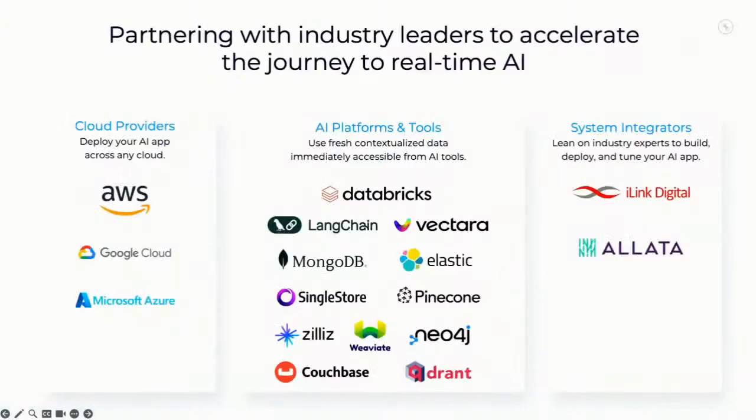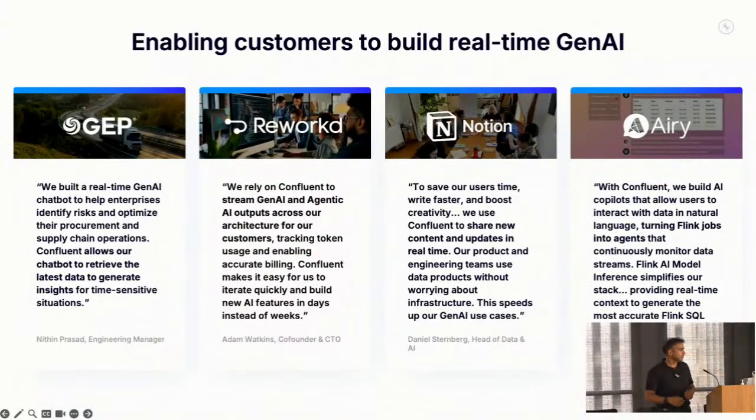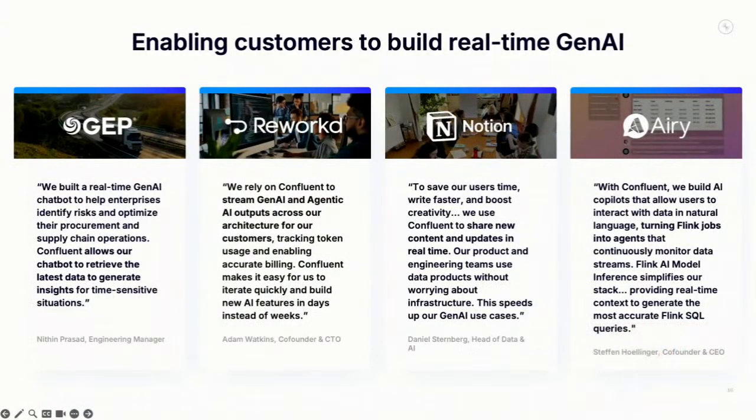None of this would be possible unless you work with our partners, and obviously we work with the top cloud providers. AWS has been a fantastic partner for us. This is where we see a lot of co-creation, co-value creation. We also partner with the top AI and other warehousing tools. You have the Databricks, the vector databases, the Snowflakes of the world, along with a few other partners. You can see some examples and war stories from Notion, Reworked, Airy, who have actually built a lot of the AI and agent workflows, already leveraging the Confluent ecosystem.